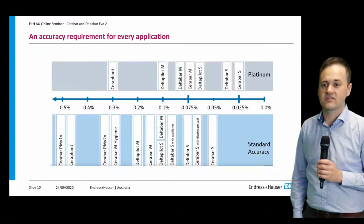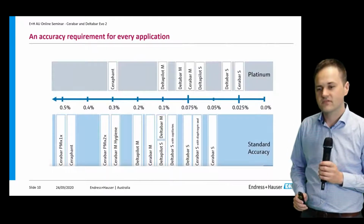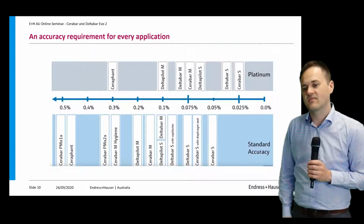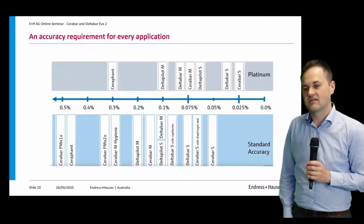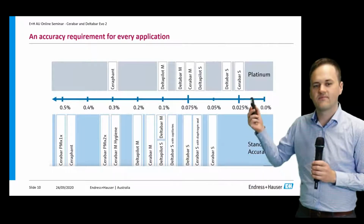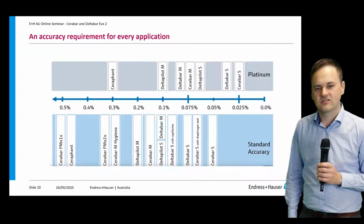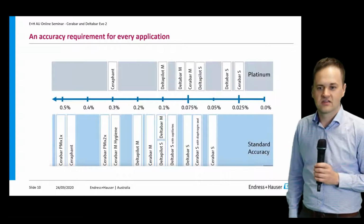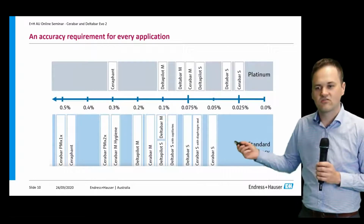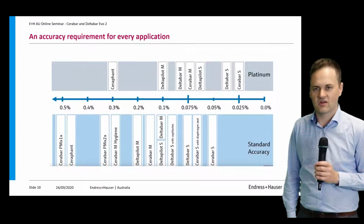And speaking about accuracy, our portfolio now has an accuracy requirement for every application. So whether you want a cost-effective device with just standard accuracy, the PMX1 series, which is not part of the new Evo 2 area, all the way up to your Cerebar S, which is the PMX7, with the platinum accuracy package goes down to 0.025% accuracy, which isn't beat on the market. So whether you need really high accuracy or just cost-effective, a balance of performance and cost, we've got a large range for every application.